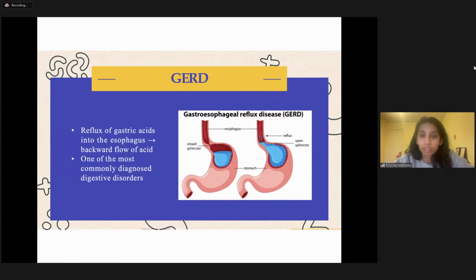GERD, or gastroesophageal reflux disease, is a condition in which the acid from the stomach cells that is being secreted goes backwards, or refluxes, back into the esophagus. So on the left in this picture here, you can see that the blue acid is contained within the stomach, and we have this sphincter. The way I like to describe the sphincter is a muscular portion of the esophagus that pinches together to form a seal. And normally it is closed when food is not being passed down from the esophagus into the stomach. And that helps the acid not travel backwards and stay in the stomach.